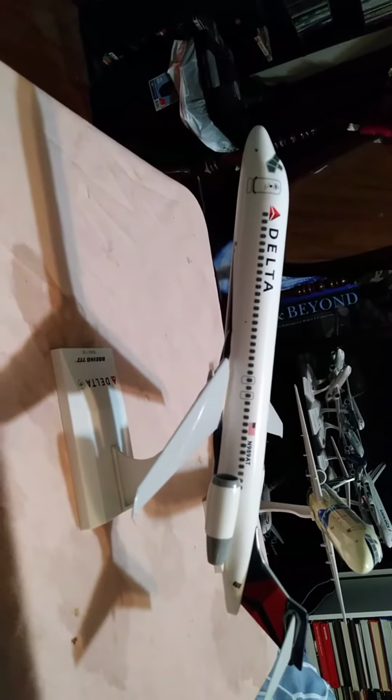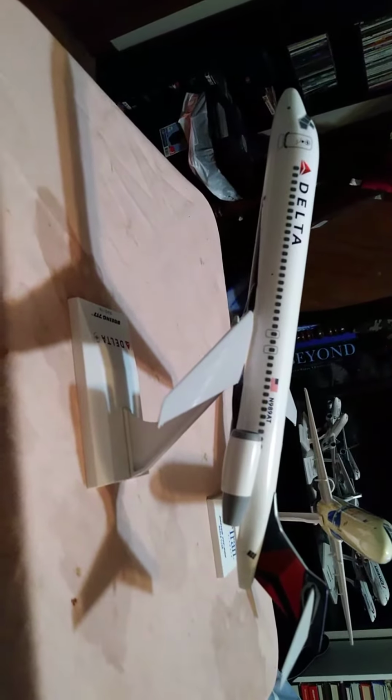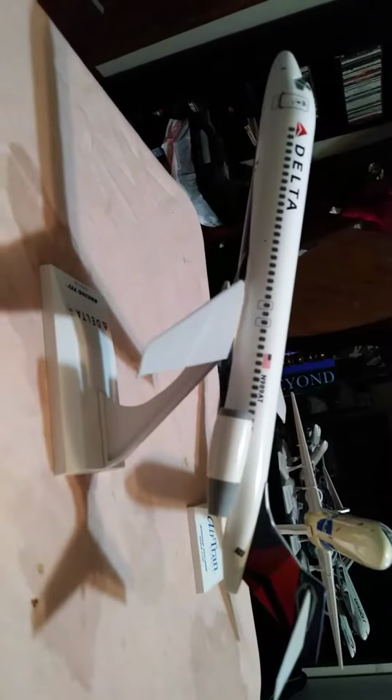Only Airtran, Hawaiian Airlines, Delta and Hawaiian Airlines are the only two U.S. airliners to fly the 717. The other is Qantas. There's the Rolls-Royce turbofan engines on the port side.